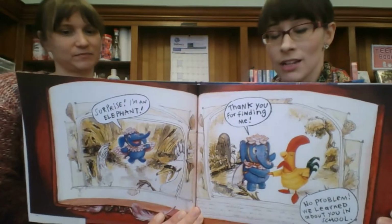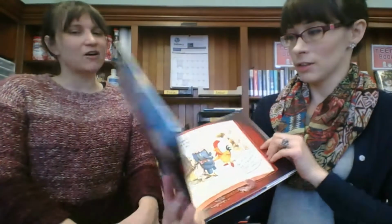I really like the idea of a book within a book. And also, if you think about it, the element of surprise could be an elephant, because that would be a surprise in a lot of books. Maybe.